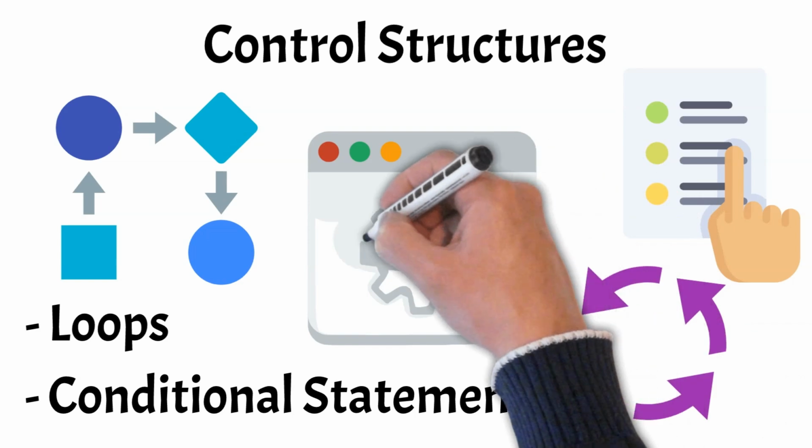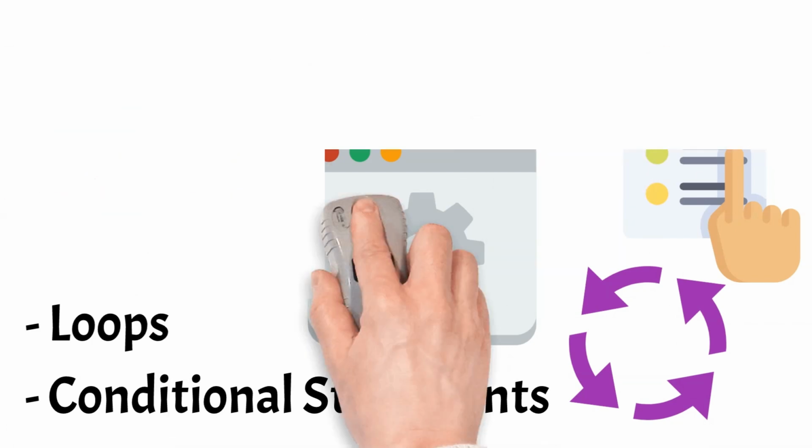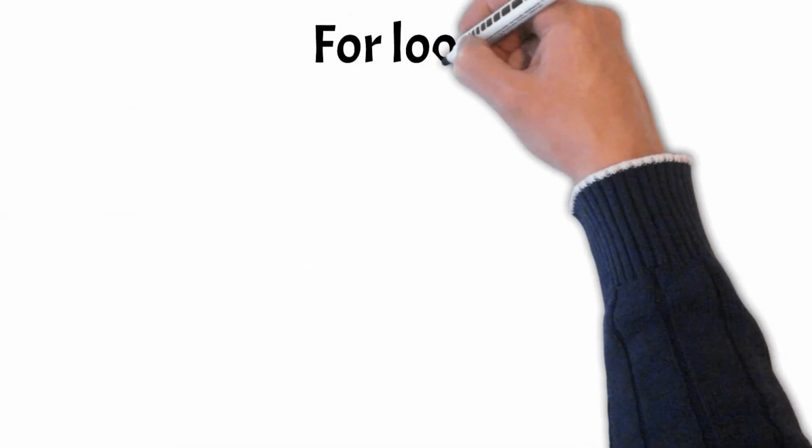In this chapter, we'll cover both types of control structures and see how they work with examples. When talking about loops, the first one that comes to mind is the for loop.